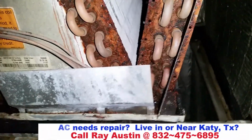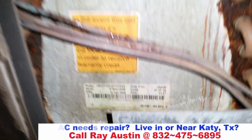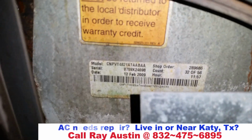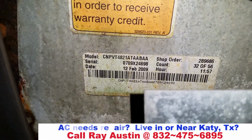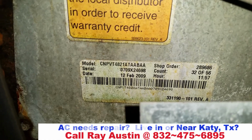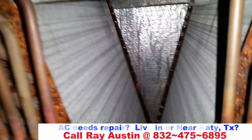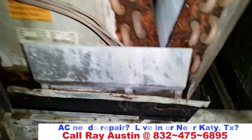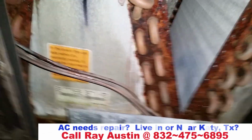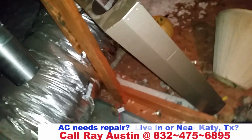And rust is really just more or less an indication of age. In my opinion, it doesn't really cause leaks. Leaks are typically caused by formicary corrosion. And so really the best option is to replace the coil. It doesn't pay you to go in and try to fix those leaks. So this is the new coil already installed.